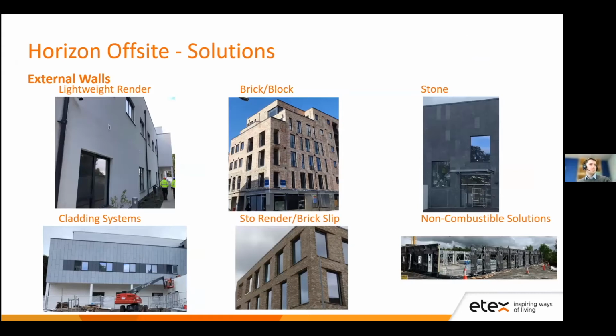Like the presentation earlier with Mark, we also want to do more and more in the factory, especially with external walls. At the moment, most of our panels are going out with the light gauge steel and insulation on them, be that mineral wool or PIR. So we're offering clients more now. This is just a selection. We actually do these lightweight renders on site, which is a panel and a board with render on it, and we do that work on site. The same applies with brick slip and stone and other cladding systems like Equitone or rain screen cladding.